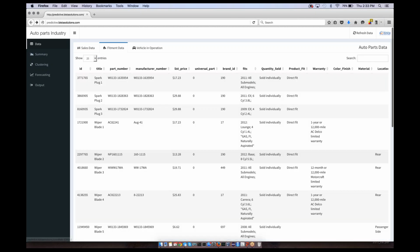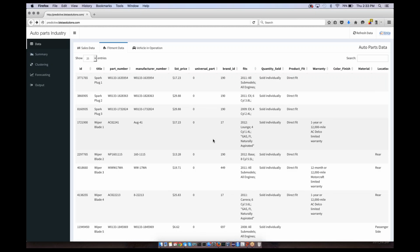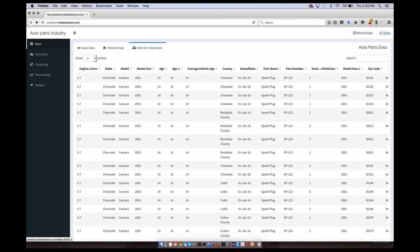Here you see the fitment data. This is got from external sources, or you might have these sources in your company. You might be using it, but this tells us which part number belongs to which model, right? Which model, which car, which make, which year. This tells us that. And then we get data from other sources, external sources, which gives us vehicle and operations. So this tells us that in this county, you have so many cars of Chevrolet Camaro 2001, and we get this data from external sources. So this is the input data which we get from your ERP and your external system.